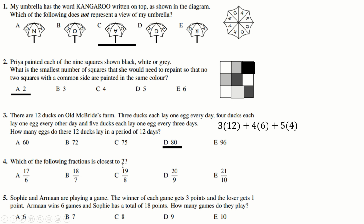Which of these is closest to 2? Well, as the numerator and denominator get closer together, the fraction is going to get closer and closer to 2. If you imagine something like 2,000,001 over 1,000,000, that's incredibly close to 2 compared to this. So the answer is just immediately going to be E without any calculation needed.